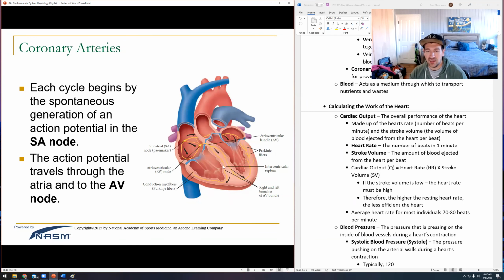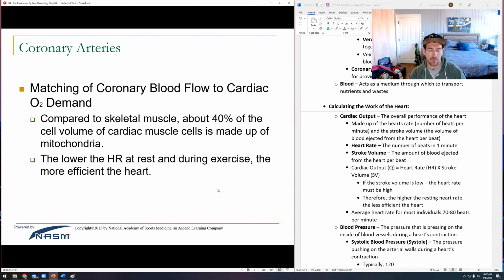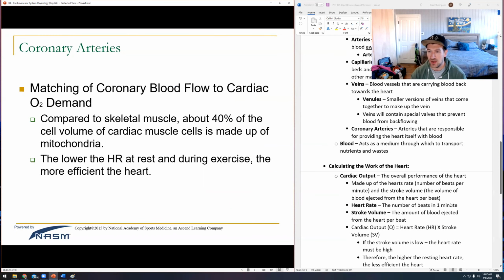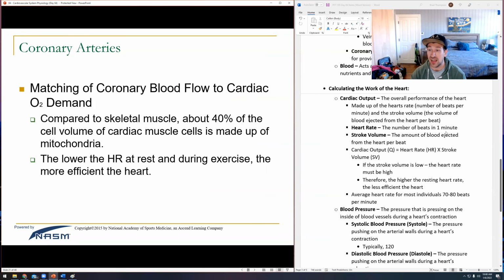So this is where we're back to where we started. Like I said, the SA node is going to electrocute, start the signal, and then it'll travel down the heart. So now that we understand our blood vessels, we understand our heart, let's go ahead and talk about how the heart actually works.